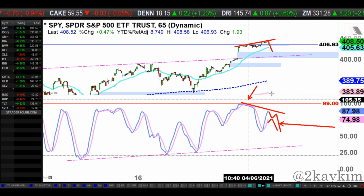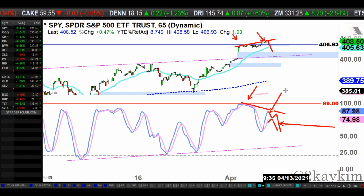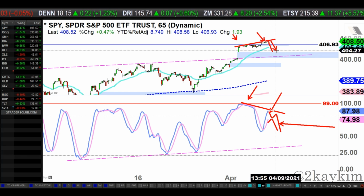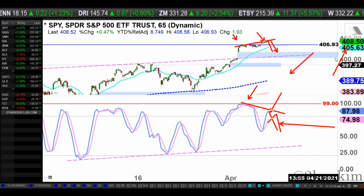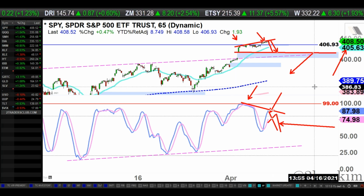Then you will see this thing coming down, making a lower high on the oscillator and a higher high on the price action. That would be classified as bearish divergence, which at that point we want to assume that price wants to come back down, at least retest that short-term moving average, currently trading at 405.60ish, and then there's a gap area around 403. But I am getting ahead of myself. I'll tweet things out if I see that divergence or anything like that.